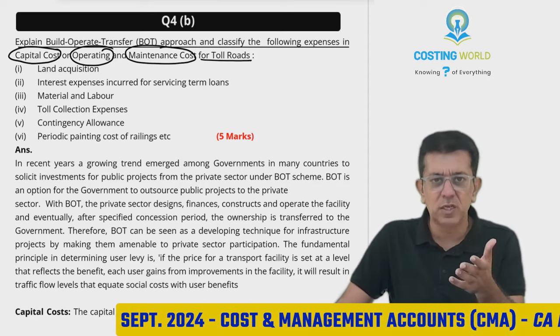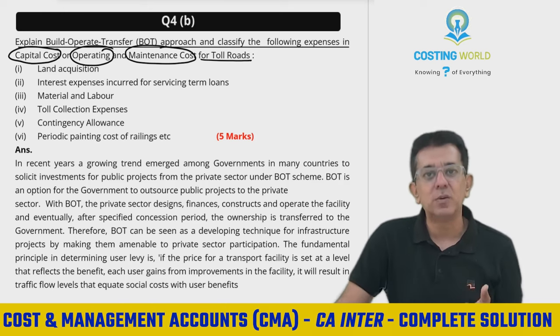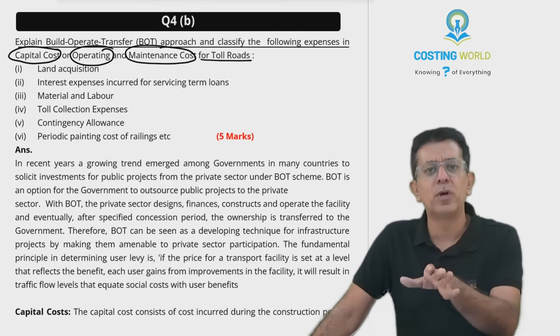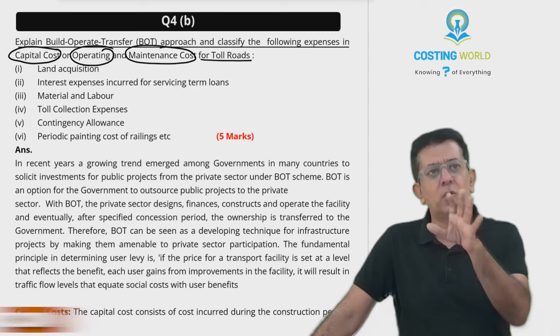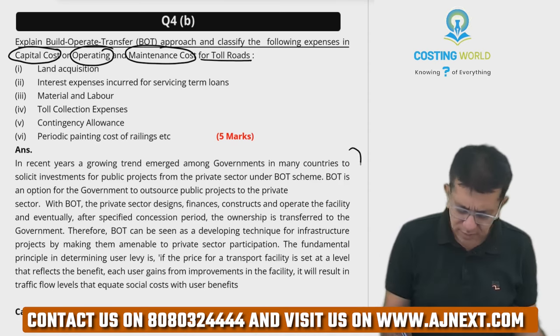This is of course done to speed up the process of making the roads. Basically, it's very expensive for governments to keep on building roads like this. So therefore, they tend to appoint private companies for this. This is called build, operate, transfer. You can all write this in your own words. That is whatever I've done over here.